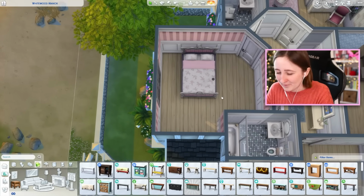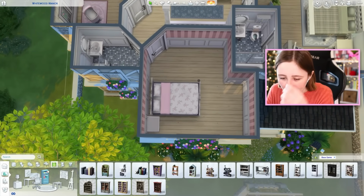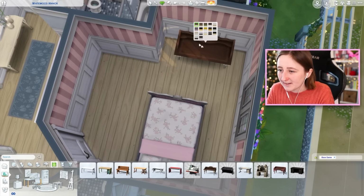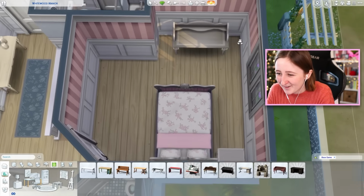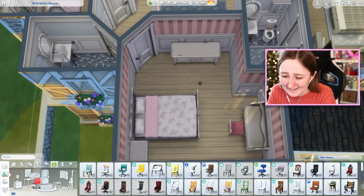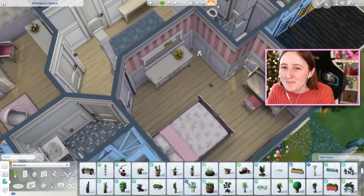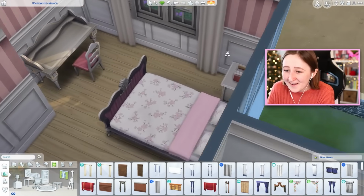I don't know what my room looked like before this. Should try and get a desk in here too. I'm picturing a teenager's bedroom, so they'll want to have a desk to do their homework at. We also have plenty of space for a desk, so it would be dumb to not put one. Wait, I like this room. It's pretty. Okay, we gotta try and get some other color accents in here because it is a little bit pink. That actually looks really nice. I kind of like that.